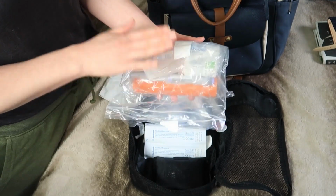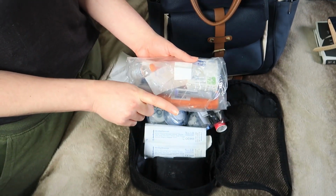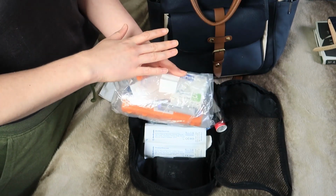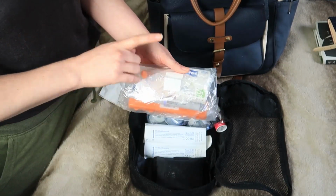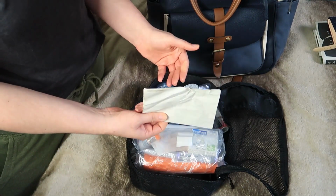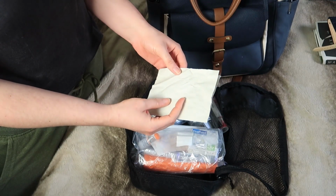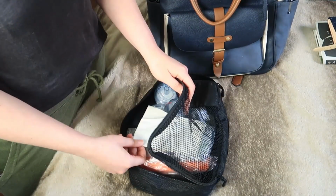Thankfully, touch wood, I have never really had to resort to this. Once, the very first holiday I went on when I had my insulin pump, I jumped in the swimming pool really stupidly, but I have had my pump now for 10 years and have not done that since, touch wood. So all of that goes in here, and this is my letter proving why I'm carrying all this stuff. It's a bit dishevelled because I spilled water on it or something, I can't remember. But I put that in there as well.